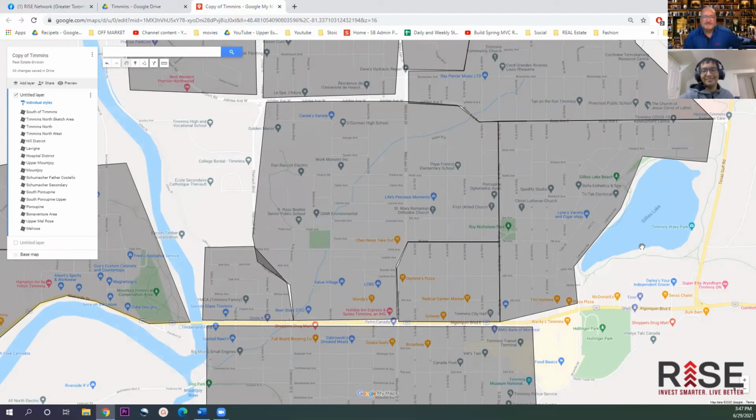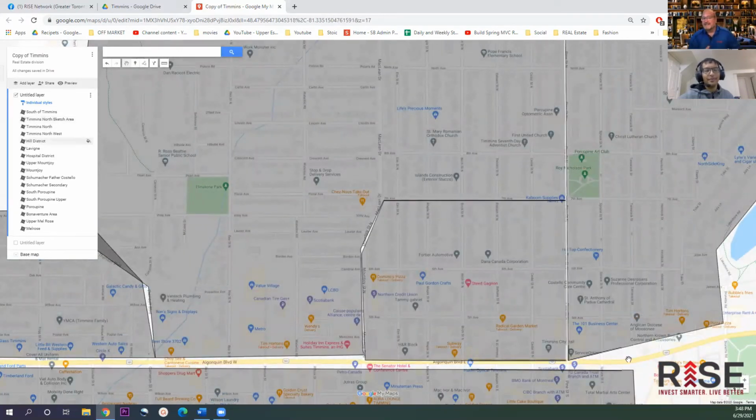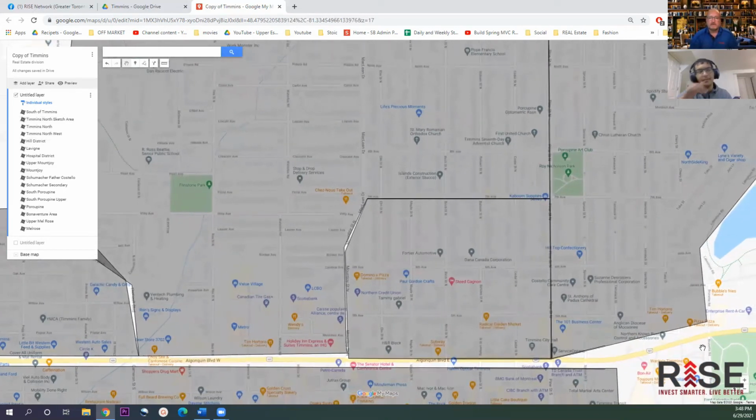Gotcha. There's some questionable people in that area. But I actually have friends that live in that area, and it wasn't always like that. It's only the last 3-4 years that some people have moved in there, and it kind of affected the neighborhood a little bit. But typically it's okay. Timmins is relatively a safe town, but it is what it is.